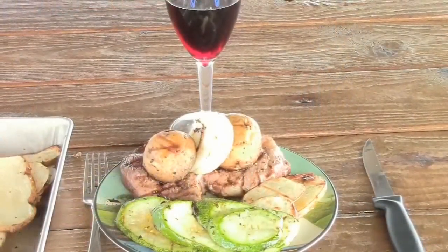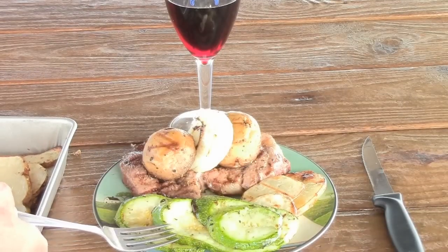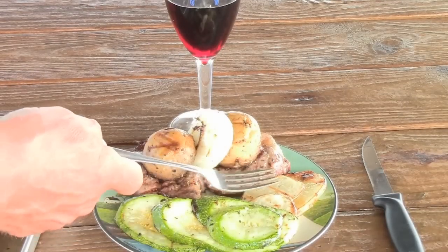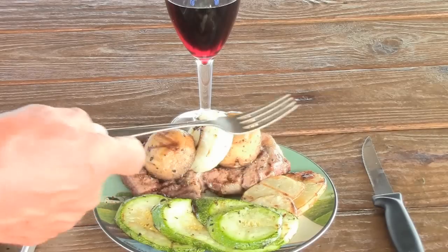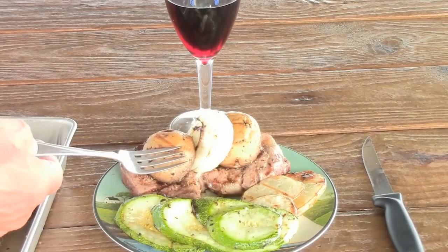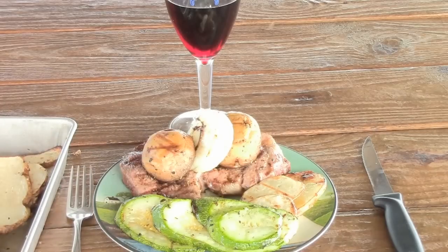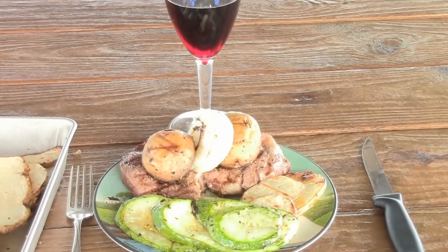There we have it, guys. We are set. Zucchini Provence, garlic and pepper potatoes, garlic and pepper steak, sauteed grilled mushrooms and onions. It just doesn't get any better than this. Oh, and you may have noticed I got rid of the chef jacket for the shirt because we're barbecuing out.